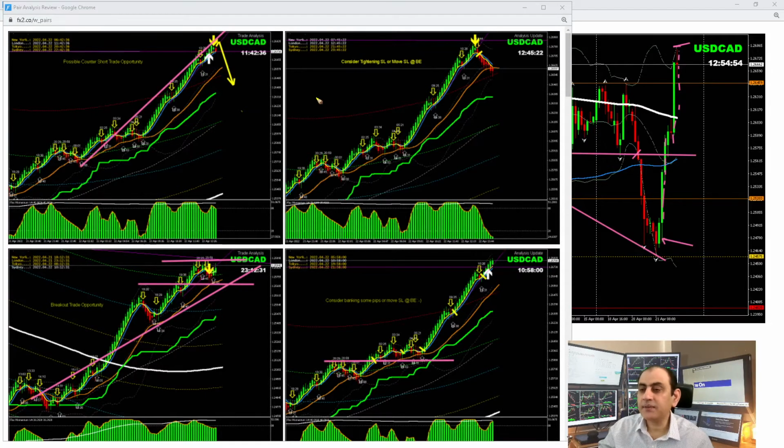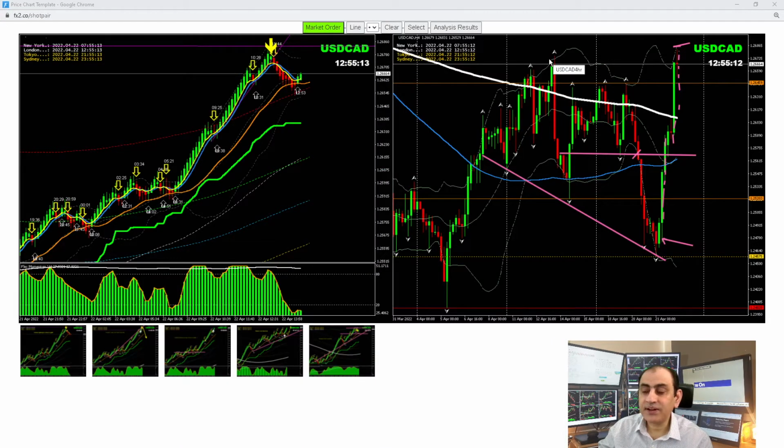As you can see here, our system tells us when the price has a possibility of reversal. As you can see here, we have this possible counter short trade at this level. Price developed a counter short trade, beautiful. As soon as the price hit the red pip channel, I explained to my traders, it's time to enjoy some profit. You can see, guys, how we analyze in 4 hour to refine market direction and bias, and how we refine entries and exits in intraday.